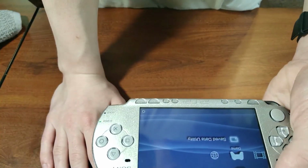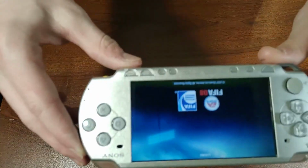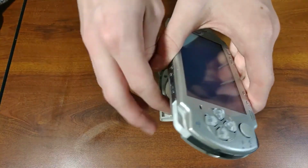The screen on this is actually very good. See if it reads the UMD. And it looks like it showed up. Yep, FIFA 2008 showed up. UMD drive works on this.